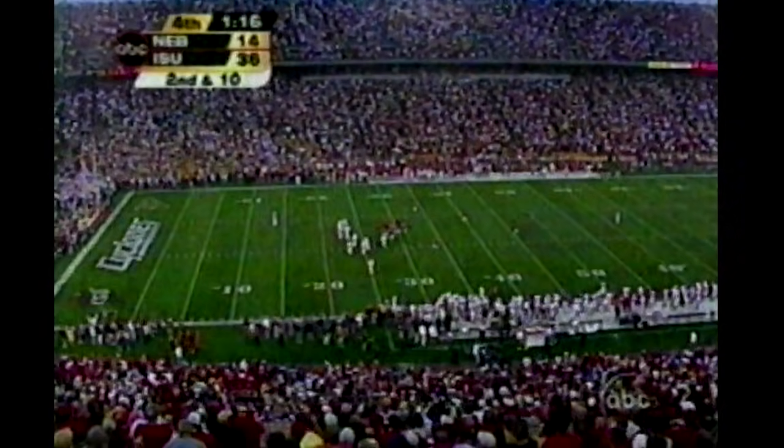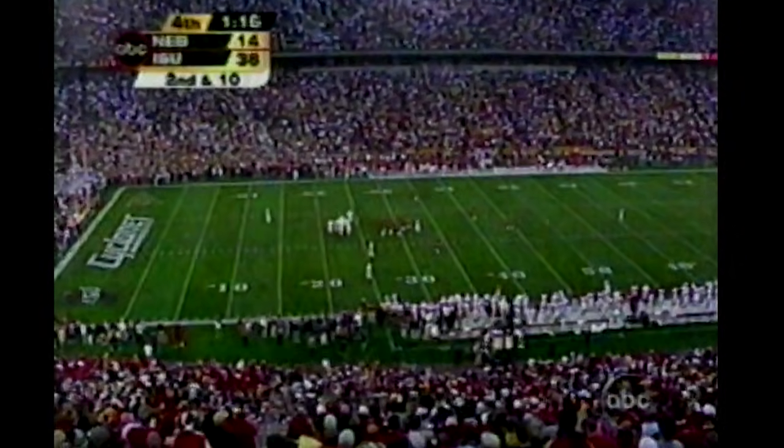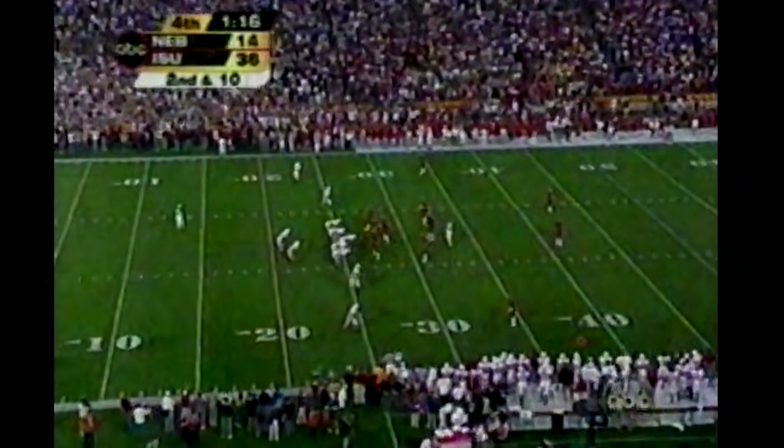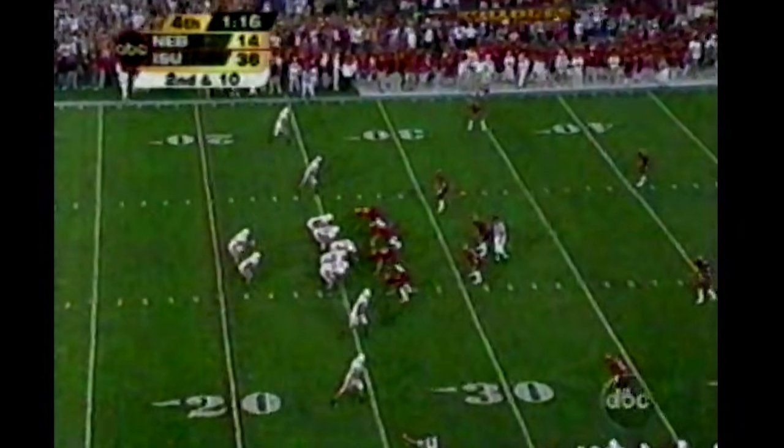And here a head coach is about to get a bath on that Iowa State sideline. Some of the players were loading up the water and the jugs over there.